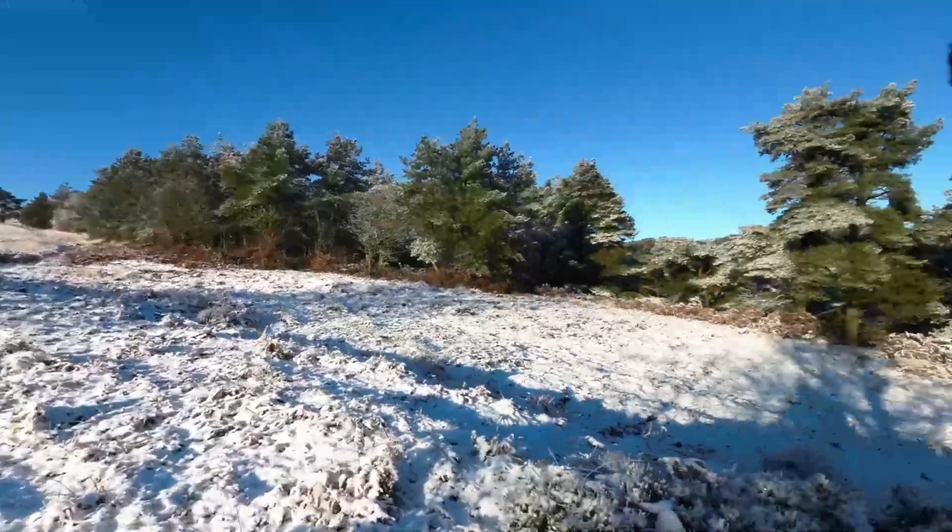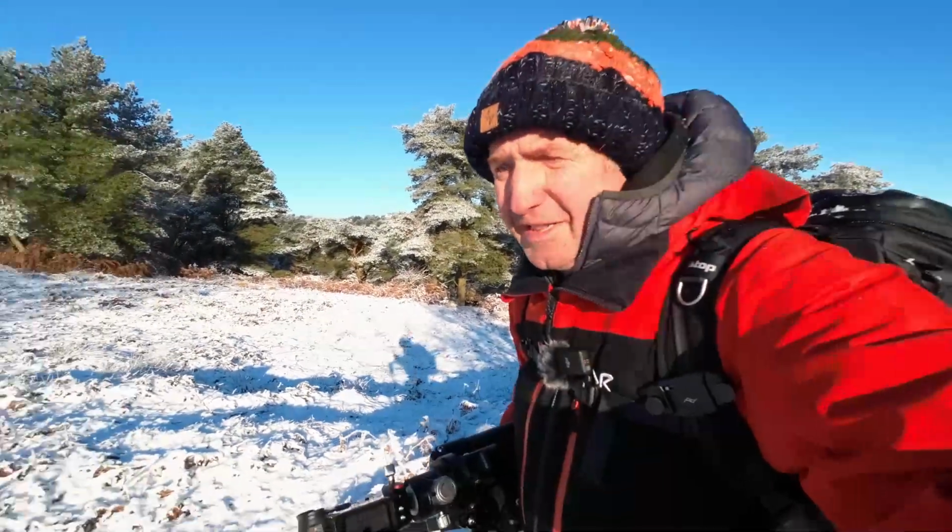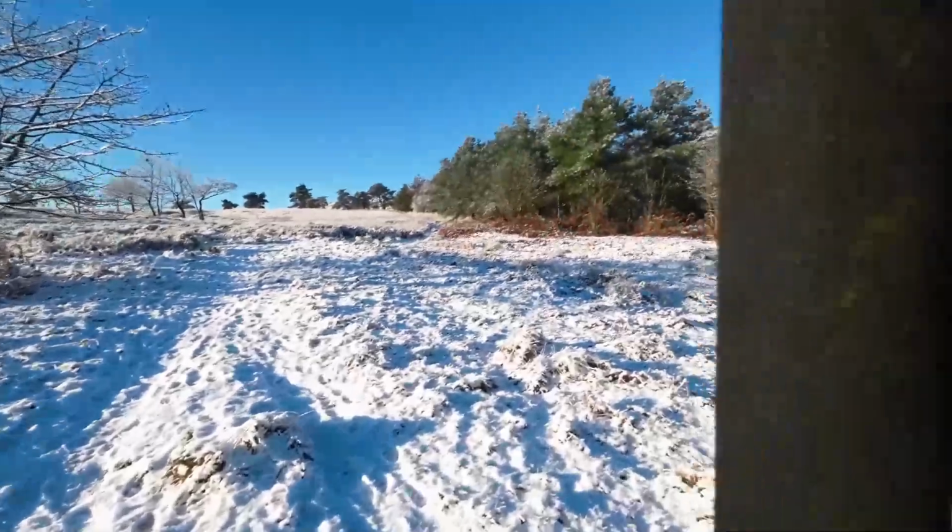So yeah, I can get a composition worked out around here. Obviously it is bright blue skies at the minute, so they're not going to be the best, but I think it could be a scouting mission, because look at this one here. Let me just put the camera down a minute.